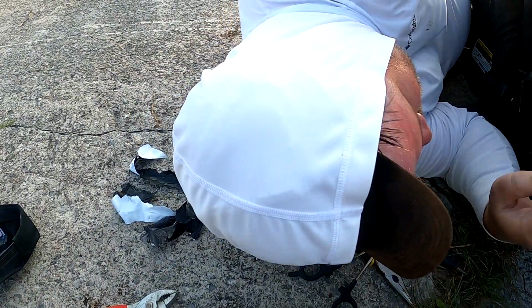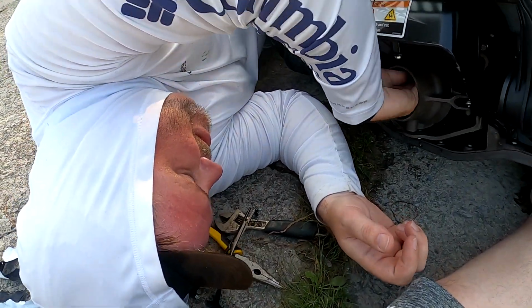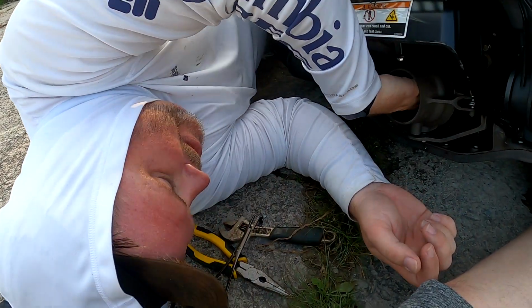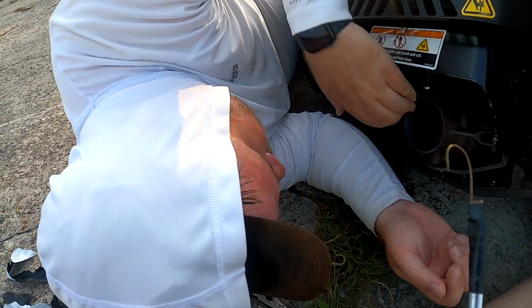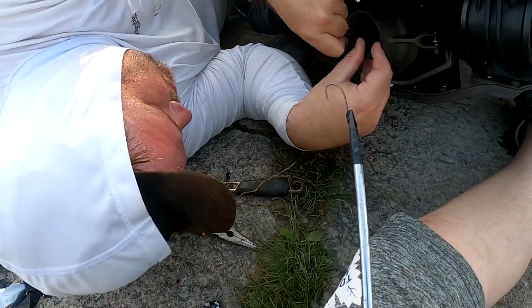Still making progress. Slowly. Mark, I'm gonna try to make your day easier. I MacGyvered something. It doesn't have full pull force, but it has quite a bit, because I used the wire from the weedless around this. Okay. Try this. Hold on.